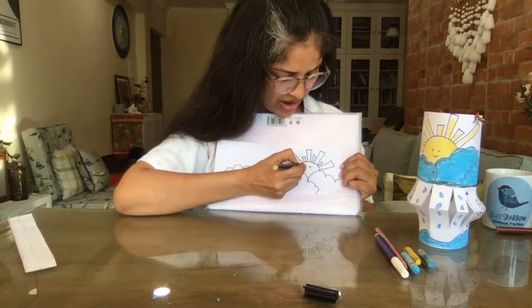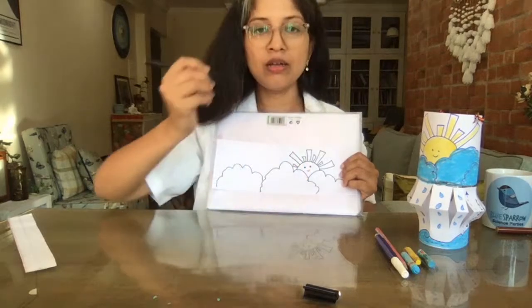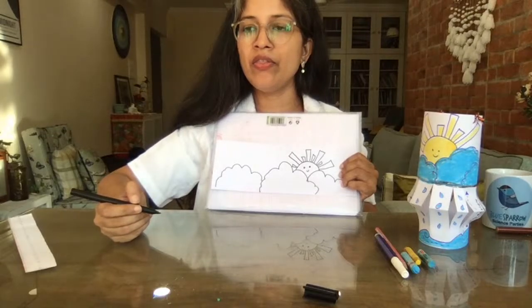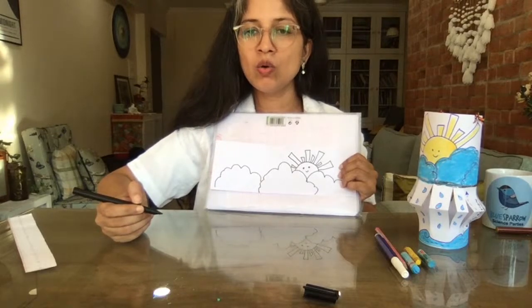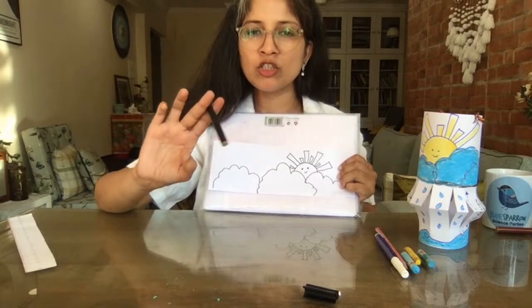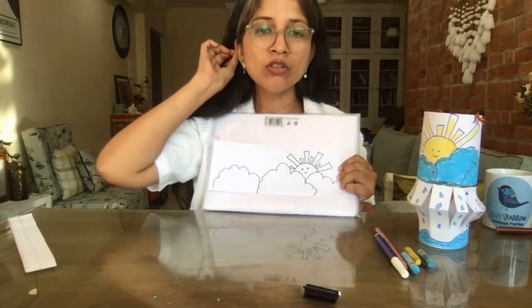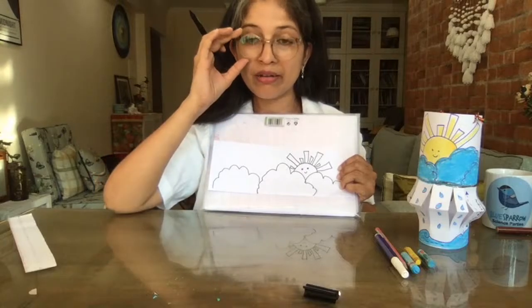And then I like making my son's eyes. There. Right? No problem. I also have only one sketch pen, and I'm going to use only one sketch pen. You just need crayons. If you don't have crayons, don't worry. You will still be able to make the lantern.